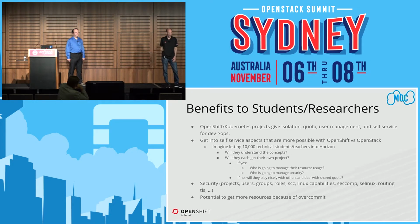The other alternative is that you could have shared projects where you have admins that have to be responsible for managing that quota, managing that security. And that also is quite difficult because with 10,000 students, you might need 100 or 1,000 admins to be able to manage it. And finding that many people who are responsible to be able to do it is not an easy task. From a security point of view, obviously, getting students to manage firewalls is not an easy thing.